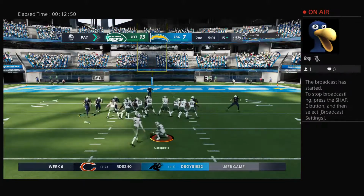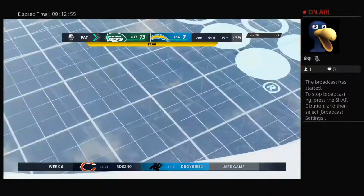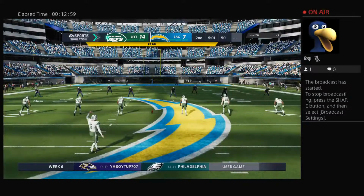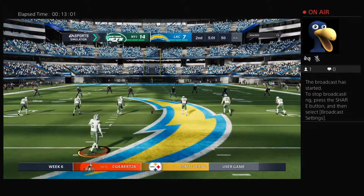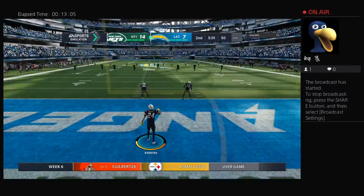As a former defender, I would be angry as well. Could not get off the field. Well-executed offensive drive. No matter what the defense tried, they couldn't stop them. Gonzalez good on the extra point. And that makes the score 14-7.